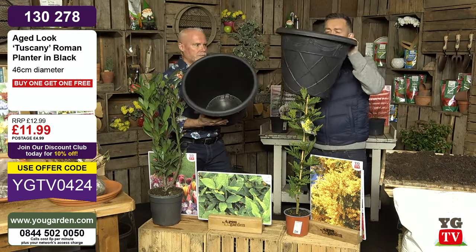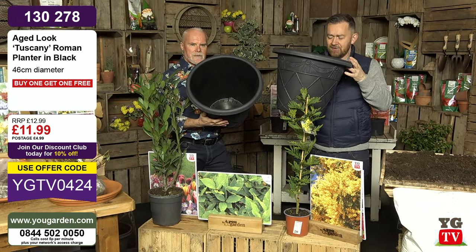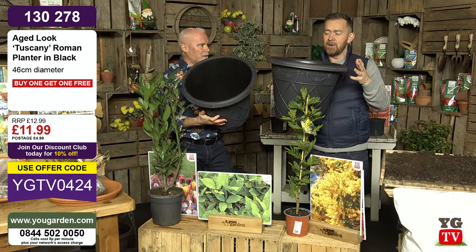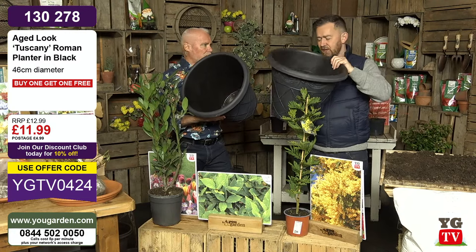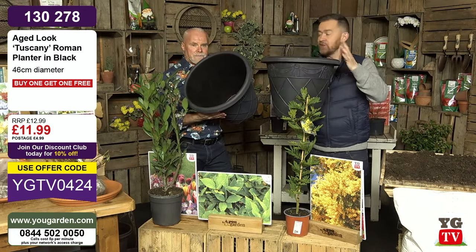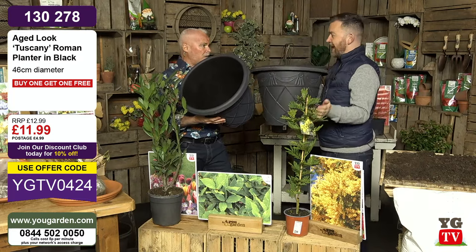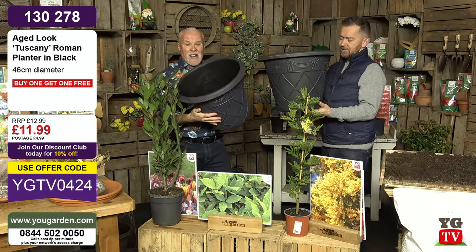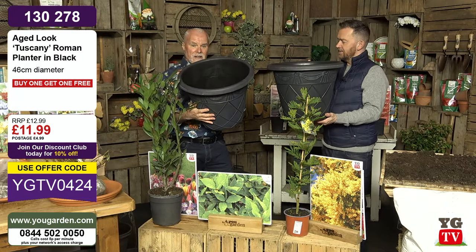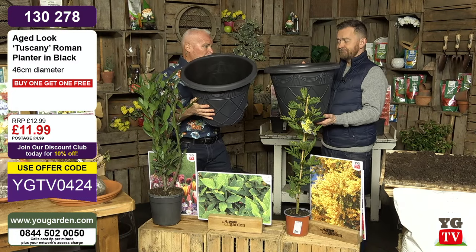They're a really good size, 46 centimetres diameter. They're 30 litres, so that's big enough to grow fruit trees in here, potatoes, roses. Yeah, your mimosa would do very nicely in here, wouldn't it? Because if you're really cold, I guess these are frost resistant, UV resistant. They're not going to crack or split like terracotta pots. They're lightweight as well. So if you've got a rooftop garden, or if you're not as mobile as you used to be and you want to move them about, really, really easy.